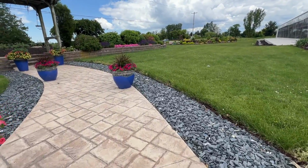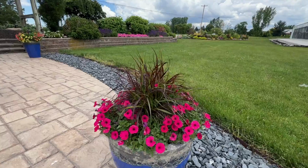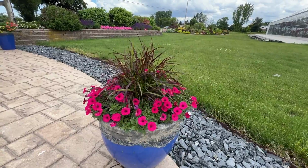A little bit simpler look, we have the Pennisetum rubrum grass in the center of this planter for the thriller, and then the Super Tunia Vista Fuchsia for the filler and spiller. Just a very simple, clean look.